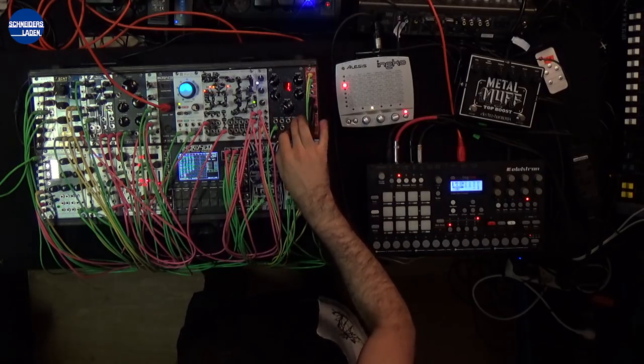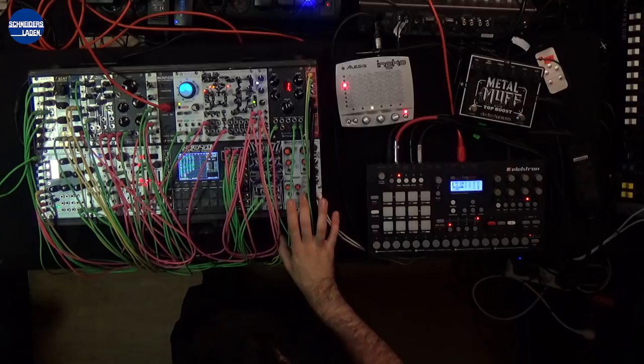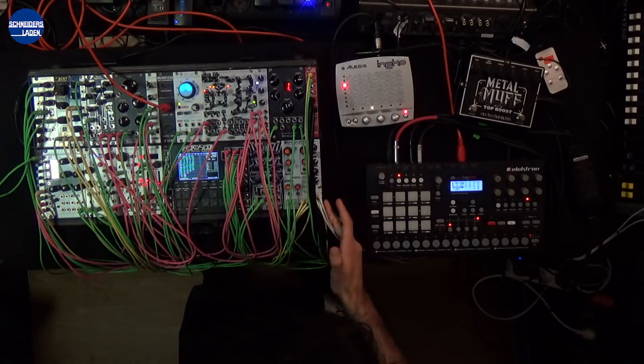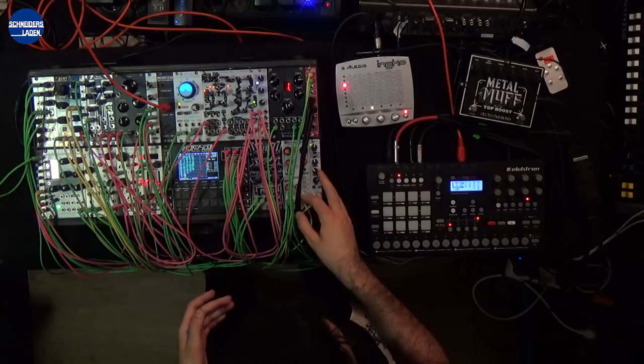Yeah, and then out to the pedals, back into the Black Hole DSP, which I mostly use for reverb. Sometimes I'll use it for like Karplus-Strong delay type stuff. And then out to the Moog Rhythm for bit crushing and distortion, and then the muscle compressor, which I usually sidechain from the kick, but I forgot to do it today, so I don't think you noticed.